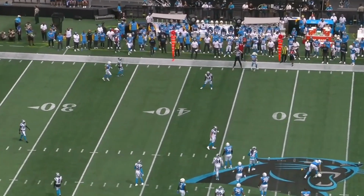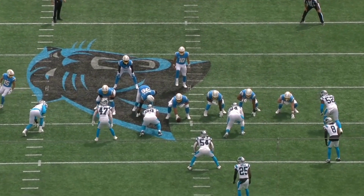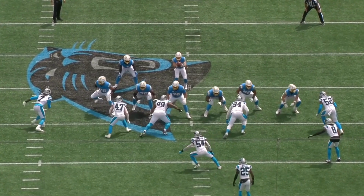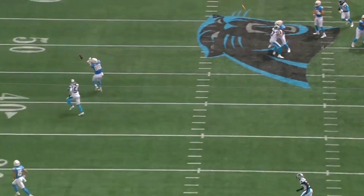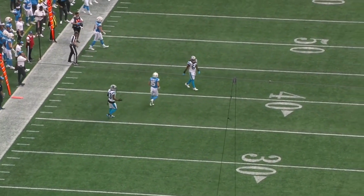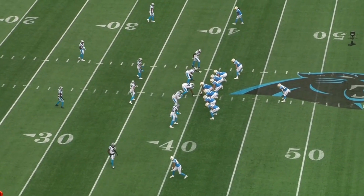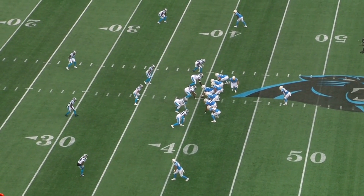And yeah, I mean, we can watch this one. There's not much to talk about here because it happened. Can't do that. I mean, that's the other thing. Panthers, like 90 yards in penalties. I don't have the stats, but they got to be one of the most penalized teams in the league right now. Another good motion.